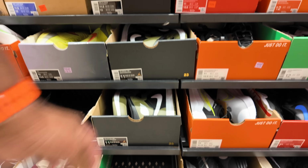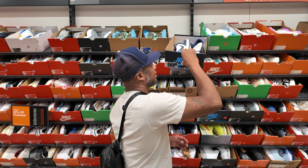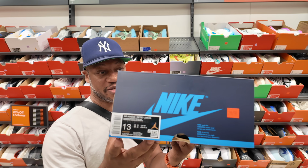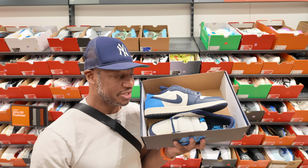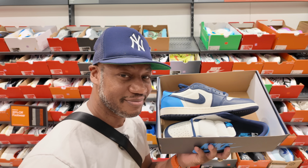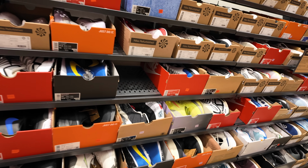Damn, what's up with the pricing, bro? Ja 2s, 84. I can hear them now in the comments. These are 80 beans. These are the Obsidian 1 Lows, and they're size 13. And I know somebody watching is probably saying, I wear size 13, get it, and I'll pay you for it. Don't worry, guys. There's a few pairs still available. If you live locally or you know somebody who does, advise them to pick it up for you.